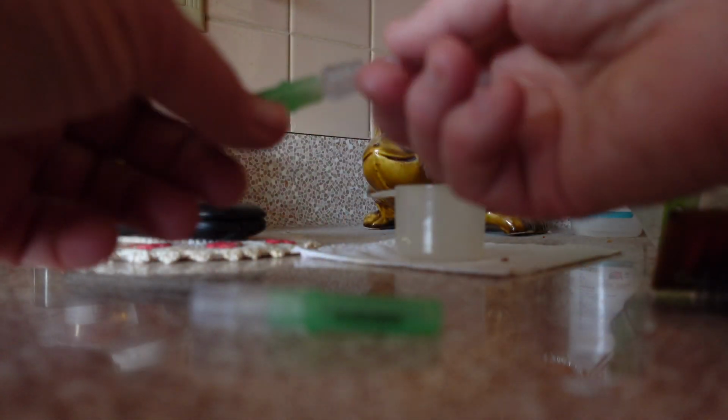Okay, and remember, the one last thing is to change the needle right away. So we're going to put a new needle on right away.